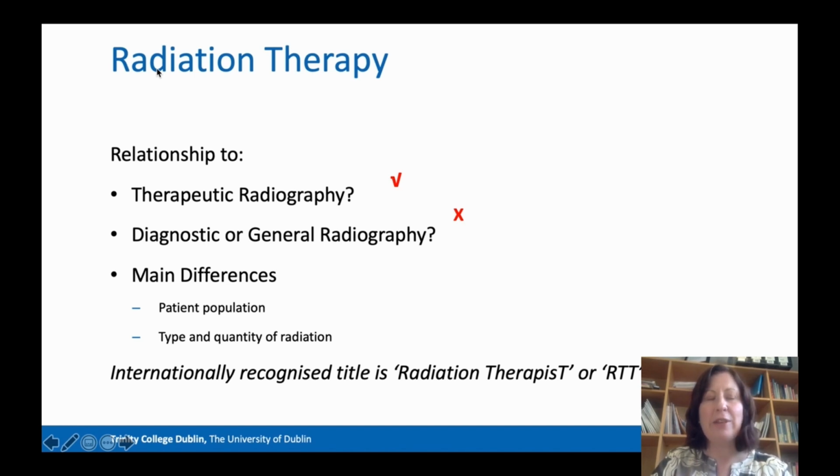The main differences are that in radiation therapy, we treat almost exclusively cancer patients, whereas in diagnostic radiography, you will meet patients with all different pathologies and all different diseases. In radiation therapy, we use very, very high energy X-rays to treat cancer. In diagnostic radiography, much lower energy X-rays and much lower energy radiation is used to diagnose disease. In some cases, no radiation is used at all, in the case of magnetic resonance imaging, for example. So they are the main differences between the two. Our internationally recognized title is Radiation Therapist, or RTT. But just to note that there are, even in Europe alone, 28 titles for our profession.